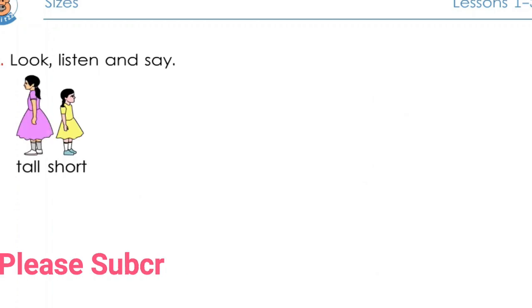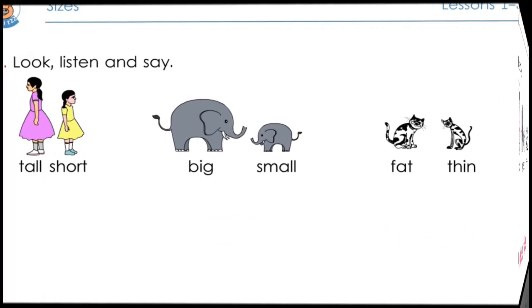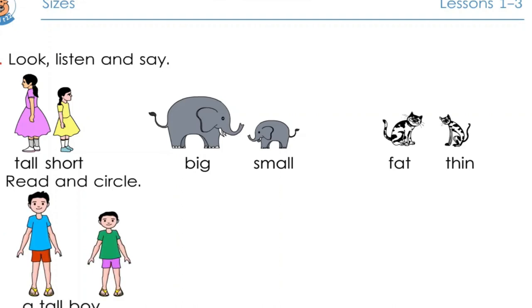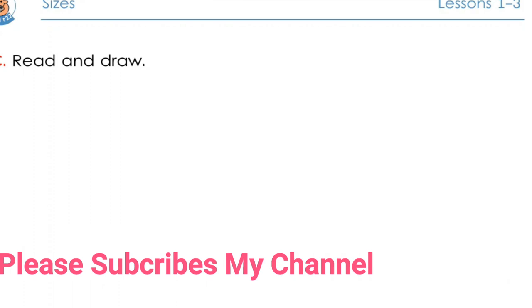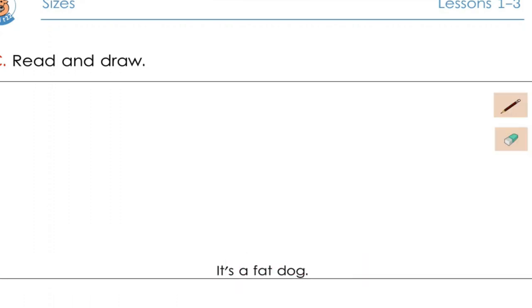Listen and say. Tall, short, big, small, fat, thin. Read and circle. A tall boy, a big jeep, a fat cow. Read and draw. It's a fat dog. Look, trace and write.